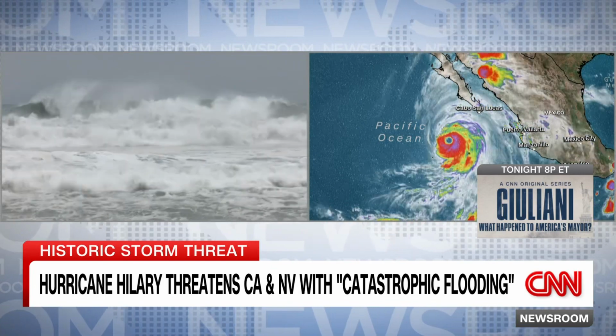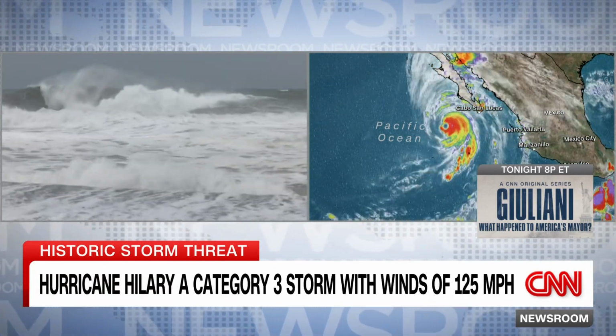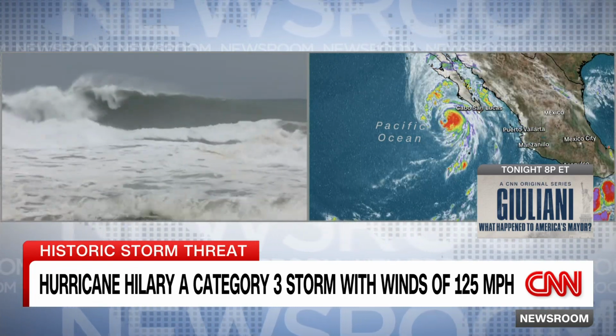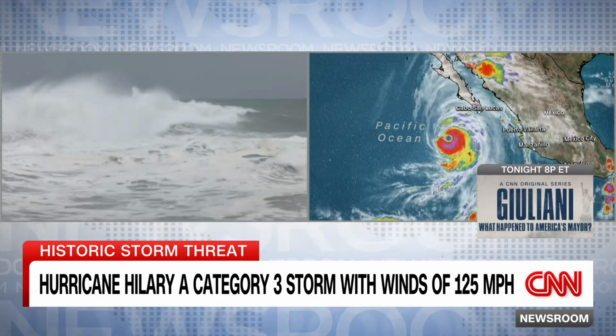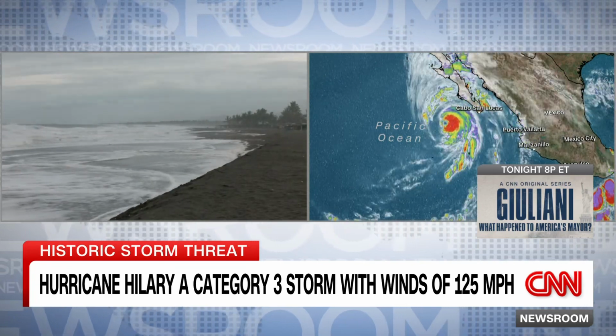The southwestern U.S. is bracing for potentially catastrophic flooding as Hurricane Hilary churns off the Pacific. And we just learned moments ago that the storm has weakened just a bit to a Category 3 storm with 125-mile-an-hour winds. And right now it's lashing Mexico with strong winds and high waves. Forecasters warn that it could dump more than a year's worth of rain across parts of California, Nevada, and Arizona.